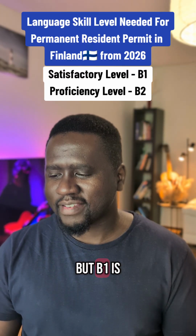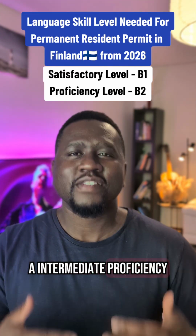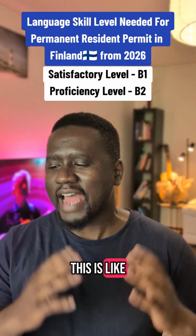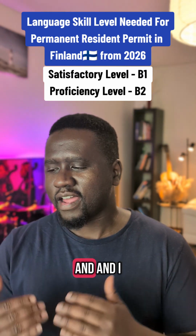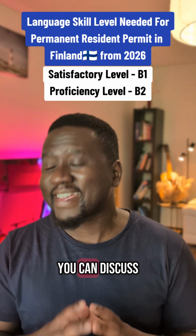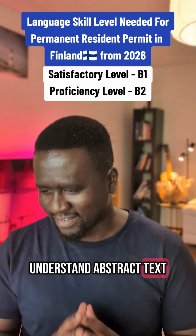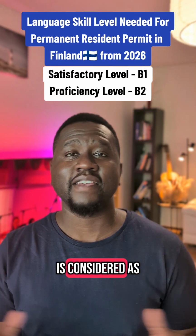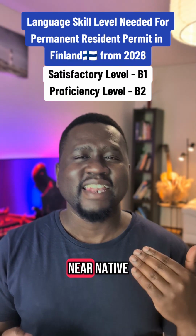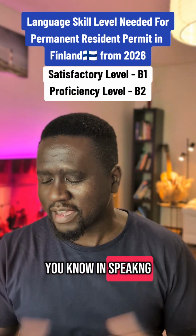B1 is like an intermediate proficiency. You are starting to become proficient, and that is the satisfactory level. And then B2 is like an upper intermediate. I think this is where the proficiency starts to step in. This is the place where you can discuss complex topics, work professionally, and understand abstract text. C1 is considered advanced level. And C2 is considered near native. You are close to the native Finns in speaking the Finnish language.